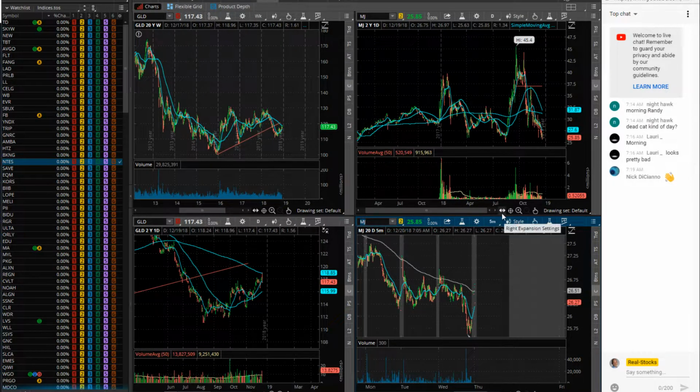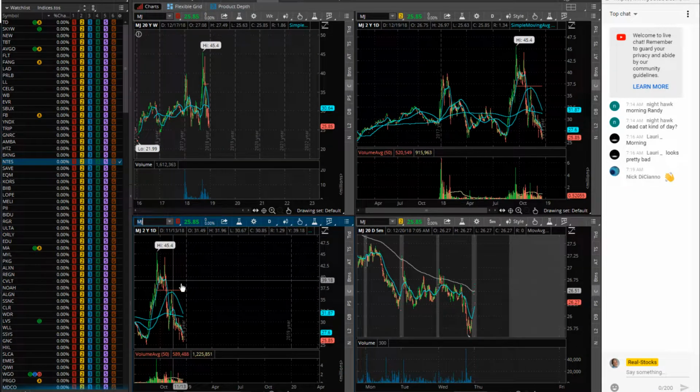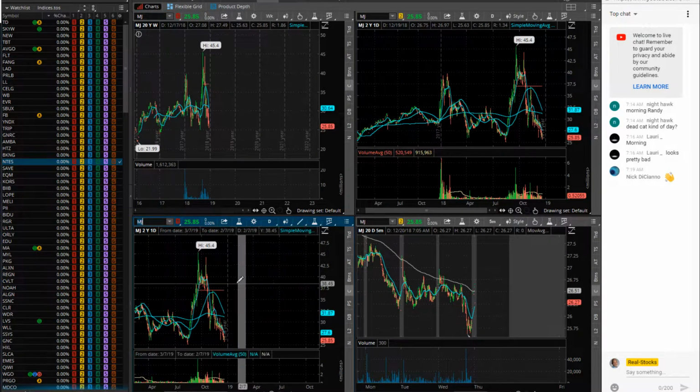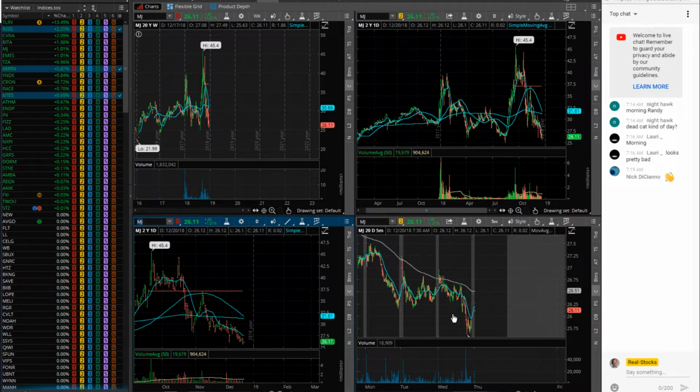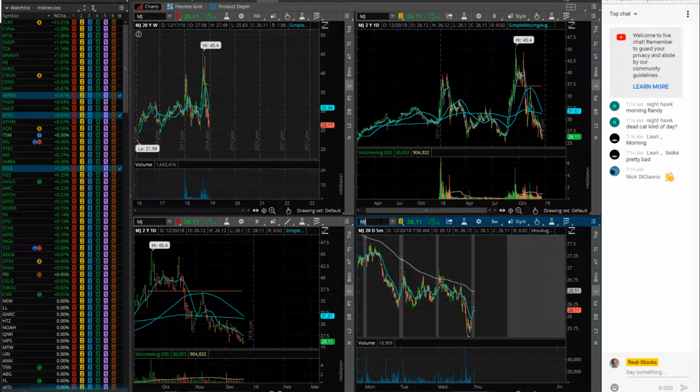Yesterday MJ actually made new lows, so that's a little intriguing in the marijuana sector. Really not acting like accumulation down here. No one's buying these lows. It's just going lower, 25. Maybe we'll see $7 over here. Who knows?